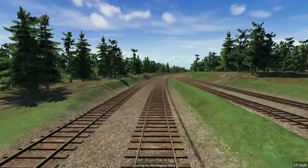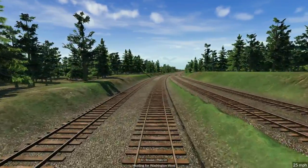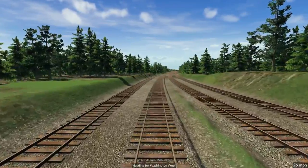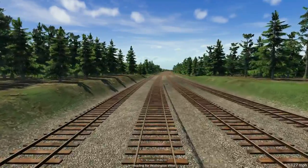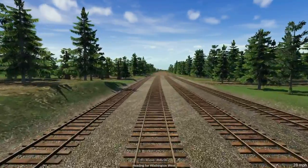But here we go, up to 25 miles per hour. That part needs smoothing right there, I believe. I think we'll do some smoothing on that. And let's see if we can get ourselves up to 47 miles per hour. I heard a beep beep, that means something is available. We're not going to check it just yet. We'll have to check that at another time.